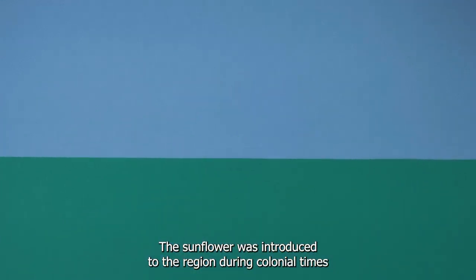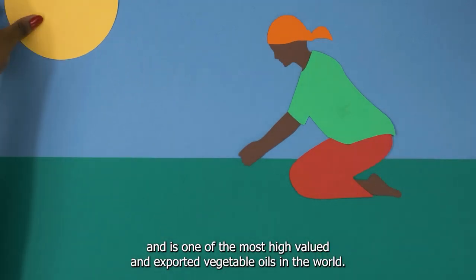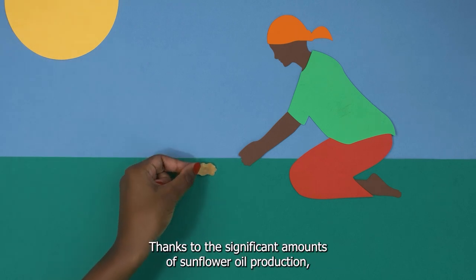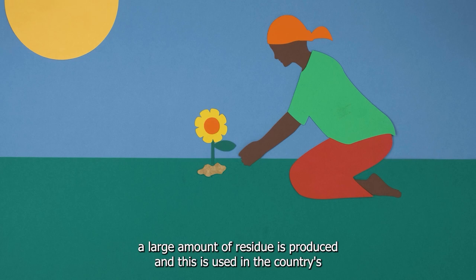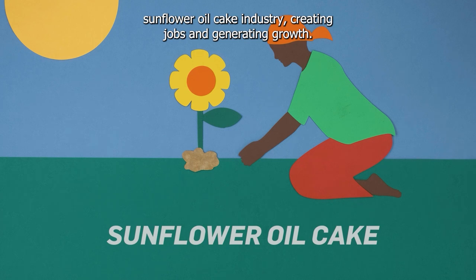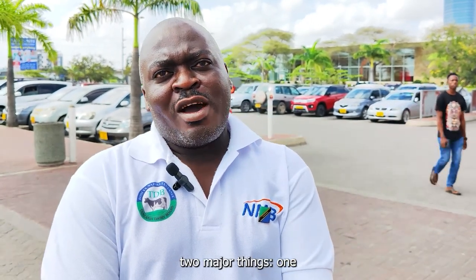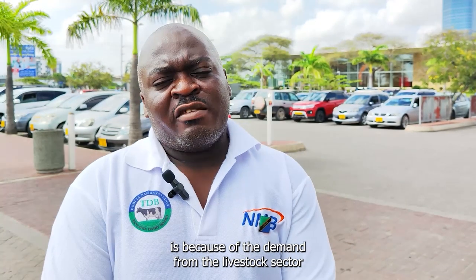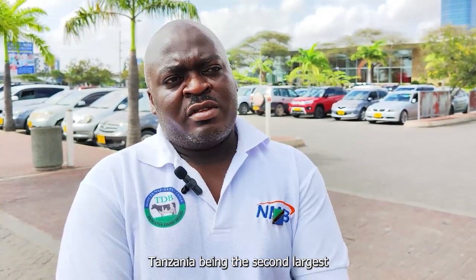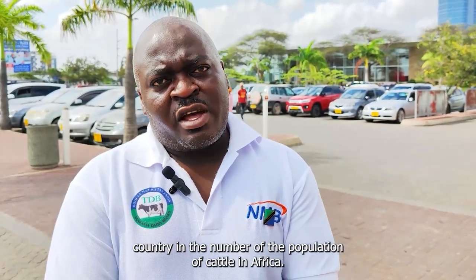The sunflower was introduced to the region during colonial times and is one of the most high-valued and exported vegetable oils in the world. Thanks to the significant amounts of sunflower oil production, a large amount of residue is produced, and this is used in the country's sunflower oil cake industry, creating jobs and generating growth. The sunflower oil industry in Tanzania is currently growing because of two major things. One is because of the demand from the livestock sector, Tanzania being the second largest country in the number of the population of cattle in Africa.